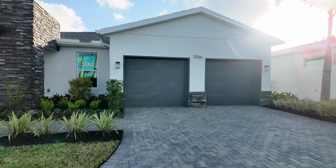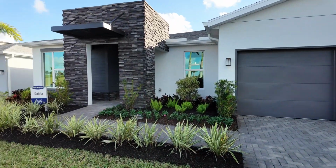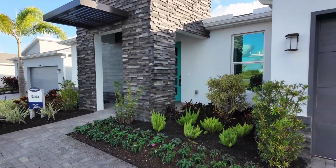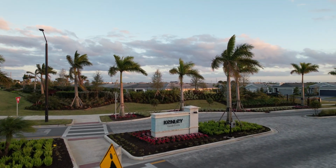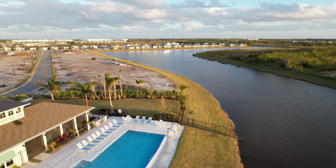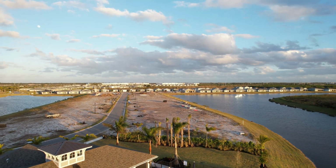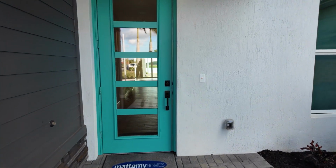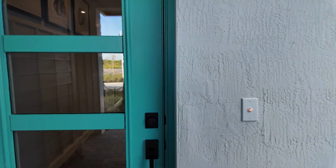Today we are going to be exploring the Dahlia floor plan, one of the newest communities located here in the southern section of Port St. Lucie, Florida. The name of this community is Kenley at Tradition. This community will be part of the Tradition Master Plan community zone, consists of only 214 single-family homes and is filling up fast. The standard Dahlia floor plan offers 3 bedrooms, 2 bathrooms, a den, along with a flex room.